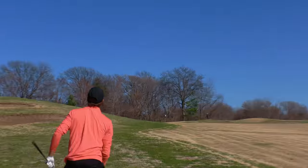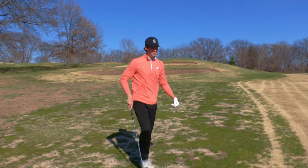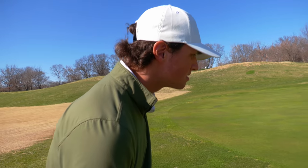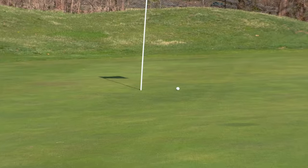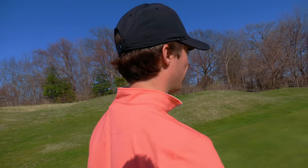Wait, that's gonna work. Maybe a little long. If anything, it might be a little short. Oh, I see it. Yeah, you're short. That was a really, really mediocre shot from 155, but see if you can drain this for eagle. Short for my eagle look. I think it's pretty straight, but we'll see.